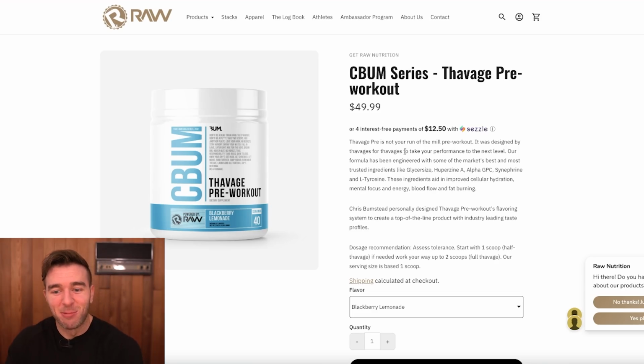Our formula has been engineered with some of the market's best and most trusted ingredients like glycersize. This is also known as glycer pump, by the way. So this is the 65% standardized non-clumping glycerol that we all know and love. Huperzine A, an acetylcholinesterase inhibitor, alpha GPC, the most highly versatile choline donor in my opinion, synephrine, an alpha-1 adrenergic receptor agonist, I believe, and L-Tyrosine, a neurotransmitter precursor. These ingredients aid in improved cellular hydration, mental focus and energy, blood flow, and fat burning.